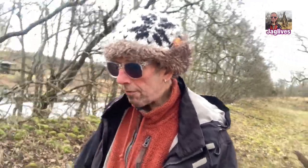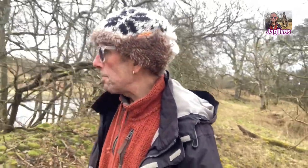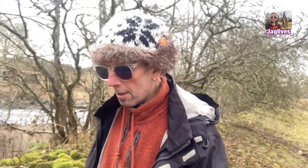They said the Inverquharity estate, the castle is somewhere over there in the vicinity. Right, we're gonna go down and look at the river.